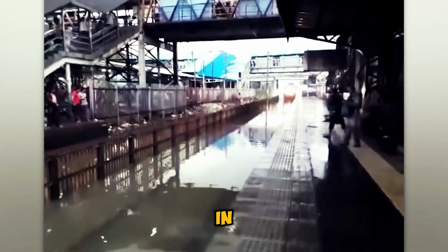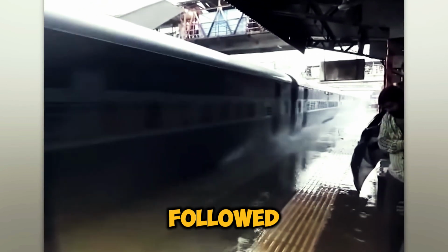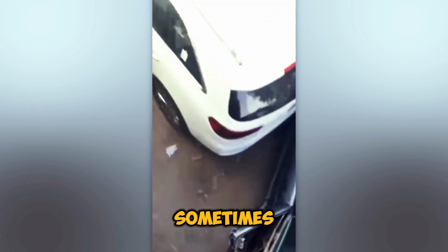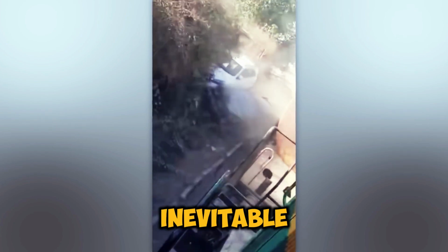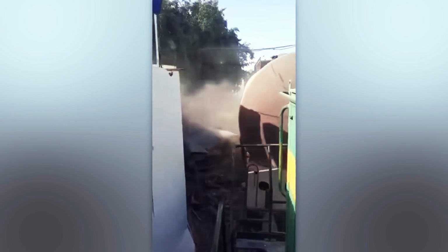During the rainy season in the tropics, it feels like water is everywhere. Passengers at Al Sara station in Mumbai, India, learned this the hard way. Later, the railway crew said the engineer had followed all the rules, and that much water shouldn't have affected the train's speed. Train and car accidents aren't just limited to crossings. Sometimes people leave their cars way too close to the tracks, making it almost inevitable that they'll get hit by passing trains. This is what happens when basic safety rules are ignored.